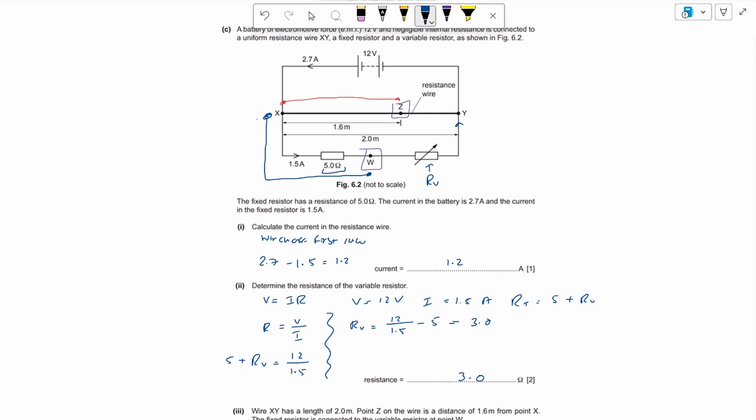Okay. And to do this, we are going to be using the formula V, which is potential difference, is equal to length 1 over length 2 times the EMF of the battery. This formula can also be done with resistors, so V is equal to R1 over R1 plus R2, which is the total resistance, times the EMF from the battery. This helps us to calculate the potential difference at a particular point.